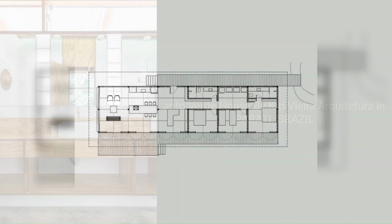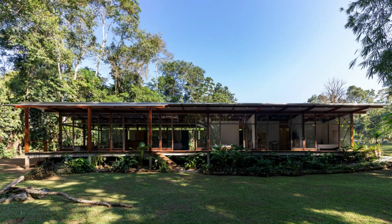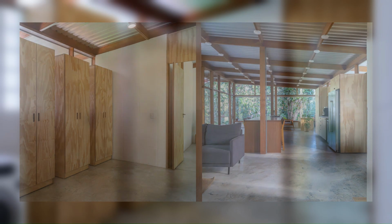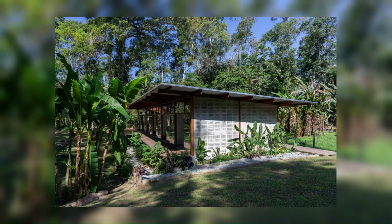The house of six identical modules reserves three of them open for the social area and the other three for the three bedrooms, two bathrooms, and laundry room that is located between the rooms. Detached from the ground and with large eaves, it is how a house can remain more preserved in the wooded and humid neighborhood of Paraty.